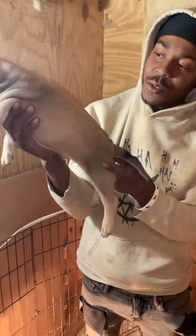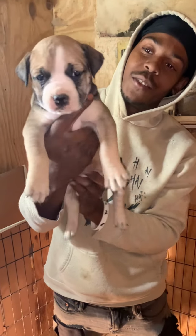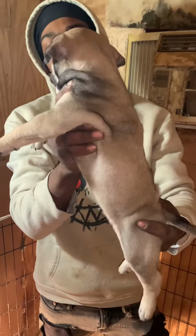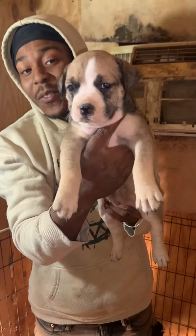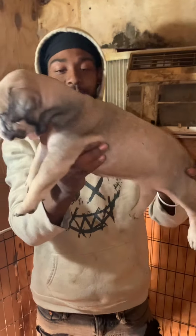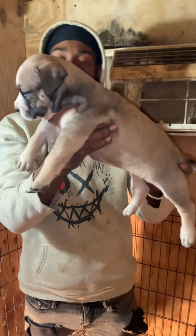You can see the ash on her. I love how the black really comes from her muzzle to the side of her face. Really nice female. Even her ears got somewhat of a black tip. She kind of reminds me of a Prince. Looking at her face, how her face is like a pug, bulldogish type face. Look how compact she is. She's a very compact female when we compare her to the rest of the litter.